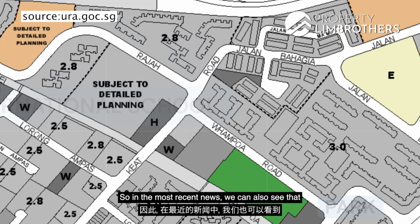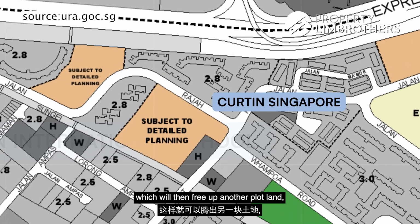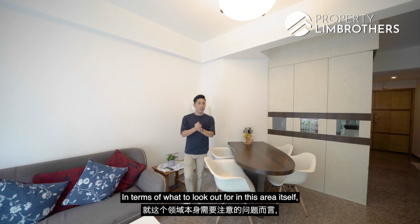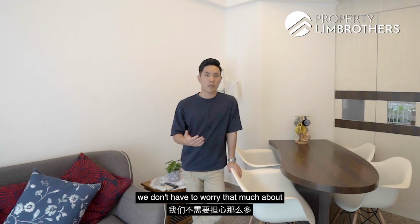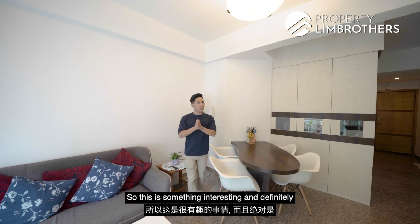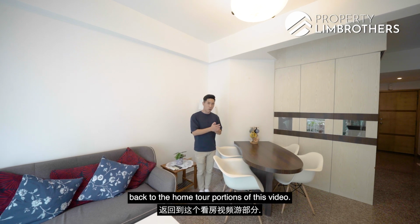In the most recent news, we can also see that Curtin Singapore will be relocated to another location, which will free up another plot of land and bring the total to 5. In terms of what to look out for in this area, being of a freehold nature, we don't have to worry that much about lease decay before you can reap the benefits of this new development. This is something interesting and definitely something to keep an eye out for. With that, let's proceed back to the home tour portions of this video.